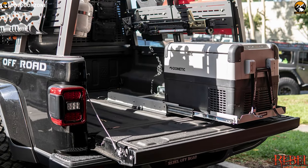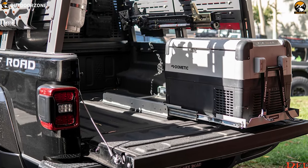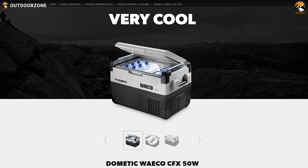The Dometic CFX 50 Watt is great to bring in any camping journey, and you can get it at around $1,100.